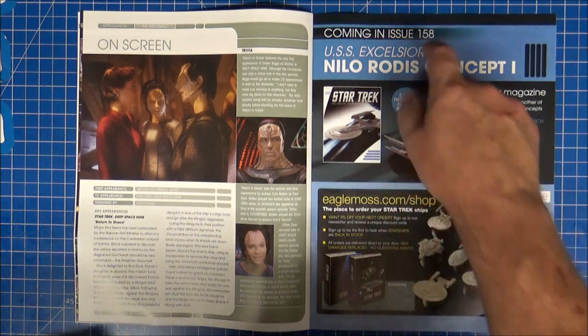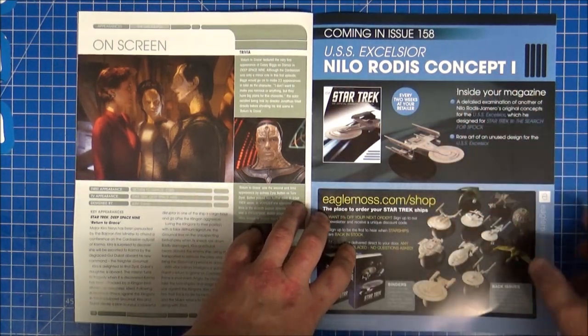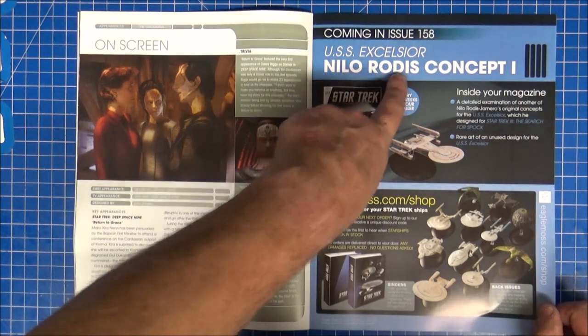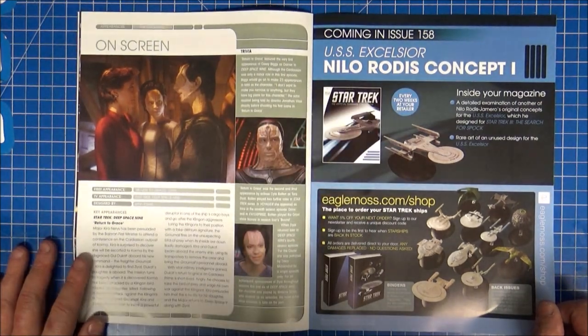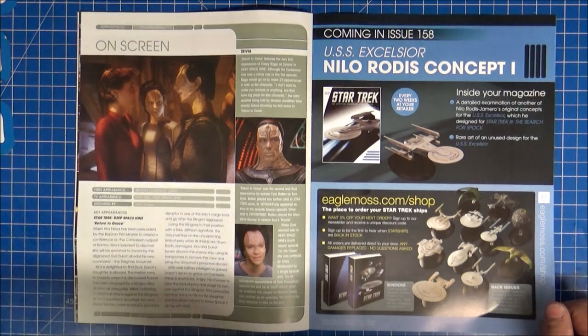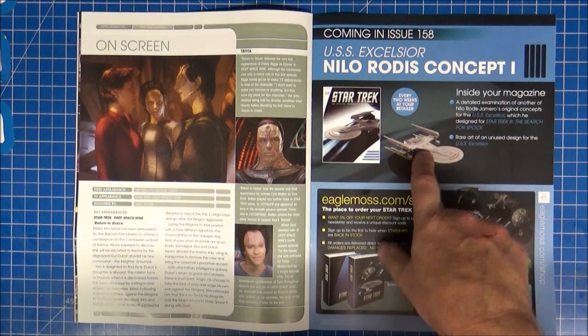So, next one, 15A, is this. It's another concept. That's concept one. I thought we'd already had a concept of the Excelsior, unless it is Nilo Rhodes. I'm sure I'm pronouncing that one wrong. Was the one of the concept art for the Excelsior. Be nice to see, but I think there's actually three in total of these.